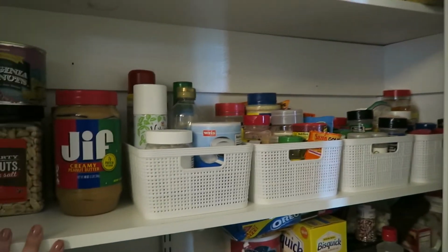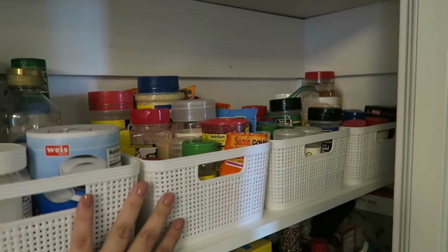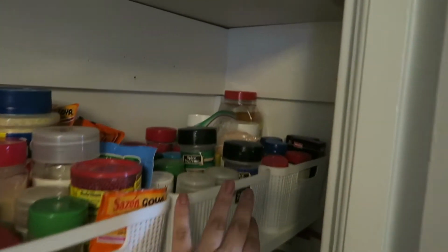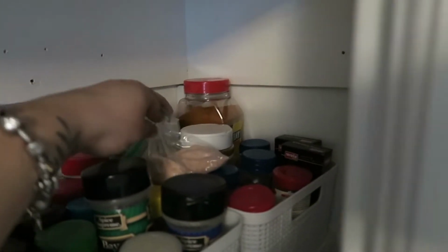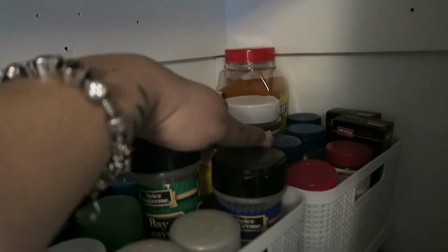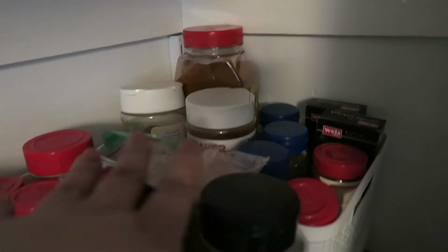So on the second shelf here, this is at my eye level. I have all of the cooking stuff, like spices and stuff. On the very last one, I have stuff that I don't really use as much. So, big old container of Old Bay. Here's some sea salt that I bought, and just spices and things that I don't use all that often. And then there's vanilla extract back there.